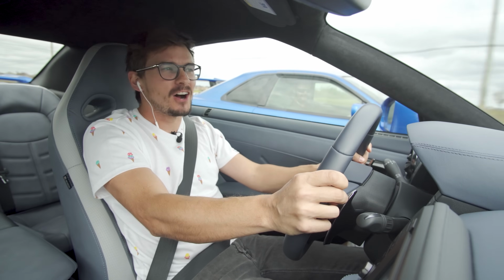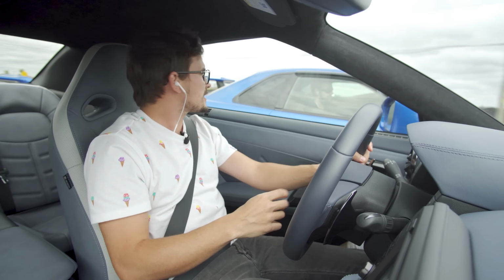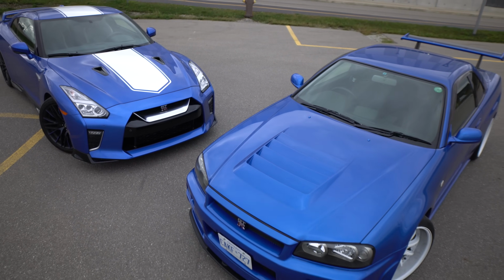'20 Nissan GTR 50th anniversary. 1999 Nissan Skyline GTR V-Spec. So we're actually comparing two Bayside Blue GTRs. Yes, we are, and you probably noticed that I am on the right-hand side of the vehicle, so this has been imported from Japan, and this was the first year that Bayside Blue was offered, and that is the first year that Bayside Blue is back.